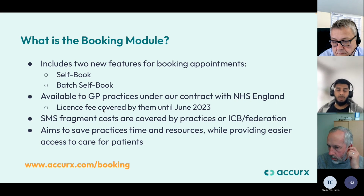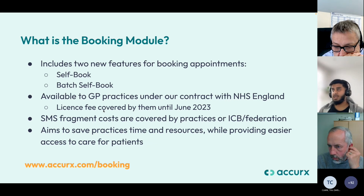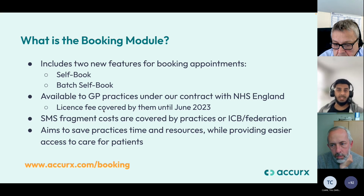And just in general, the booking module aims to help save practice time and resources, and providing a more seamless experience for patients when it comes to booking into appointments.